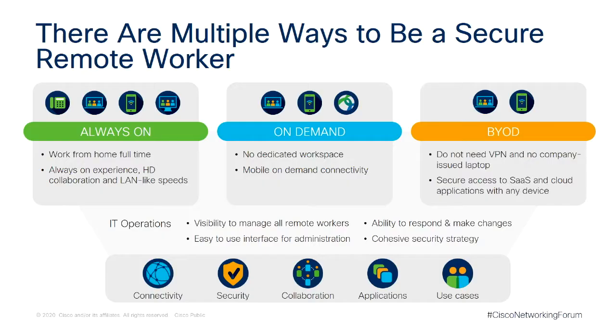There are multiple ways to be a home worker. So how do we secure the home worker? In order to implement a successful work from home strategy, we must acknowledge that different roles may require different capabilities. There are a few personas that different work from home models use.